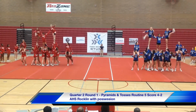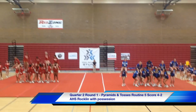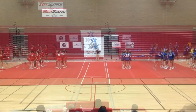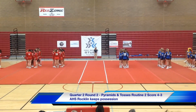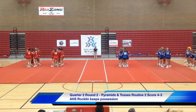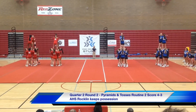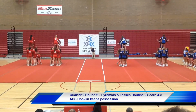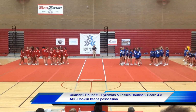I think in watching this, the Rocklin coach knew that they were better at this particular round. Absolutely. It was very smart to call that round, make sure that got in there, so they can get that point. Right, and then they would keep possession. So now they were going into this round a little behind in score. Now that they're continuing to kind of control the game in a sense, right? As long as you're controlling possession, you get to call the routines that your team is best at.